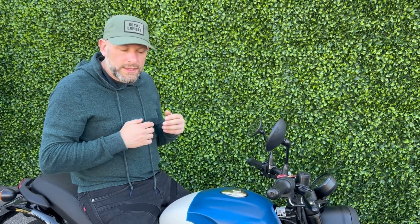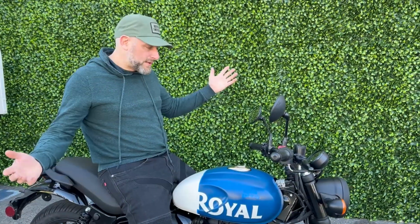So although I think the perception might be that a 350cc engine is a small engine, especially in the United States where everything is double-sized, actually it works really well, and it does the job. That's our new Hunter 350.